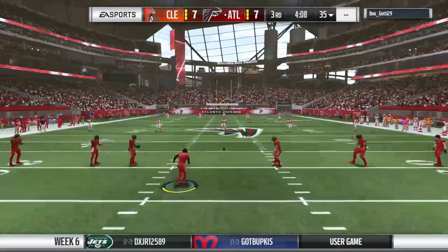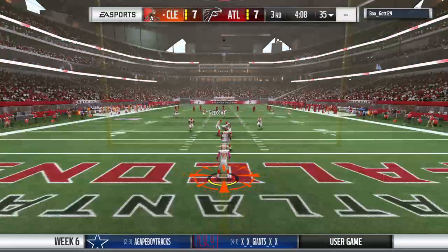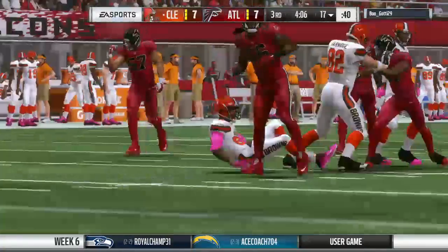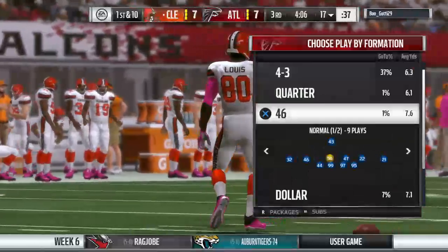So we're right back where we started, all even as the kick's away. That'll be taken in the end zone. And he will be brought down here at about the 17-yard line. And now Cleveland geared up to take the field.